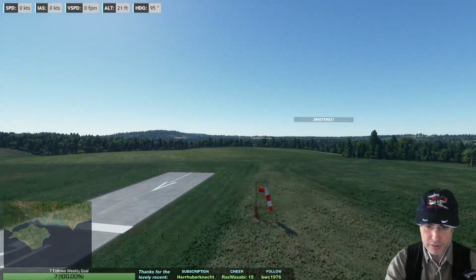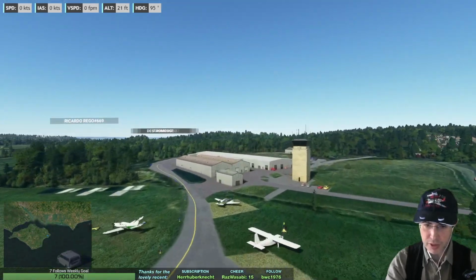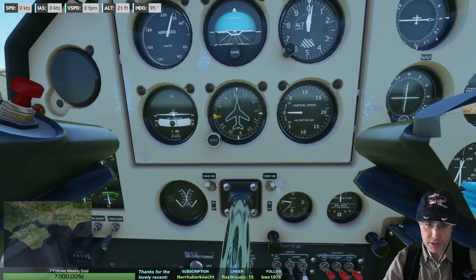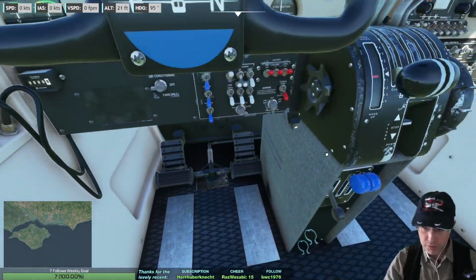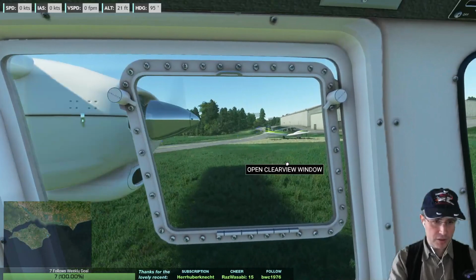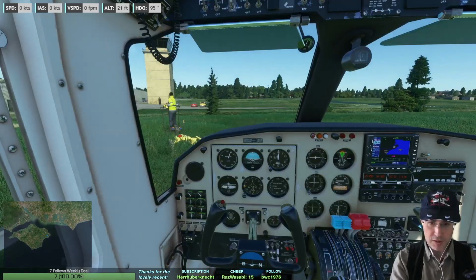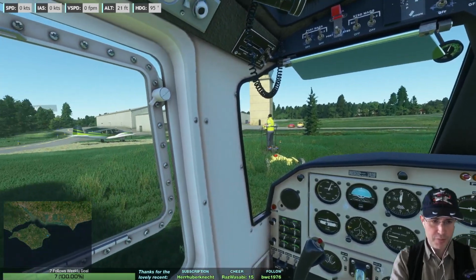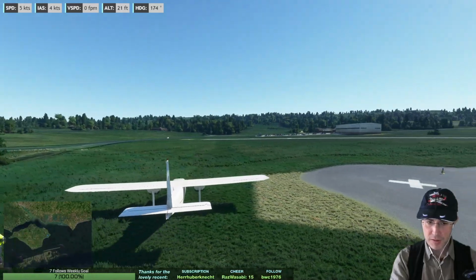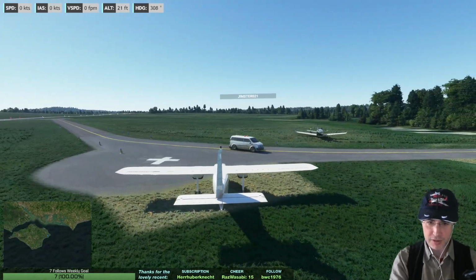Oh, very weak crosswind coming from that direction over there, which, if we come back into our aircraft, is from the northeast. All right, so we're going to release the parking brake. Parking brake is off. Test the controls one more time here. Now let's increase power to these two Lycoming engines and give a right rudder here. Oh, there's a car driving around here. It's a little dangerous.